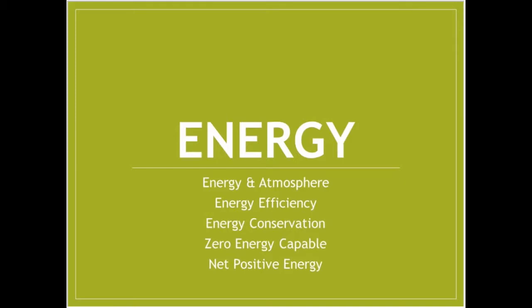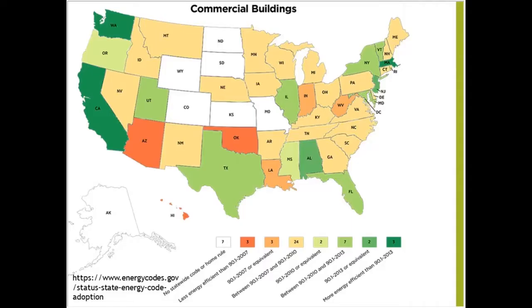And so when you see energy, there's a lot of different terms depending on what rating system you're looking at. Energy and atmosphere, energy efficiency, energy conservation, zero energy capable, net zero energy, and net positive energy are just to name a few. There's a lot of different terminologies. Those are some of the main ones you're going to be seeing when you're looking at some of these different rating systems. And they all kind of stem from the codes and where the codes are and then going above and beyond what those codes are.